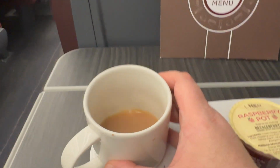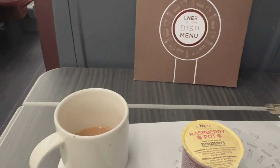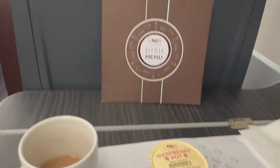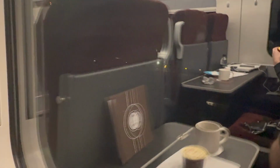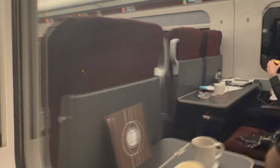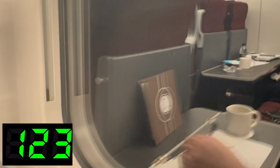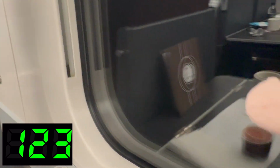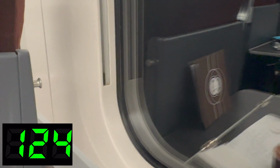I've got just a little bit left of my cup of tea, and we'll be arriving in just over 15 minutes. This has been a good ride in the end. We're going so fast. Look at that. Shall I check the speed? There we go, 123, 124 miles an hour. Here we go. Yeah, this mousse, give me a sec. There we go. It is lovely. So good.